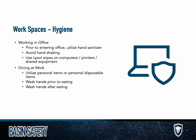Working in the office, prior to entering the office, utilize hand sanitizer, avoid handshaking, use Lysol wipes on computers, printers, and shared equipment. And then dining at work, utilize personal items or personal disposable items, wash hands prior to eating, and wash hands after eating.